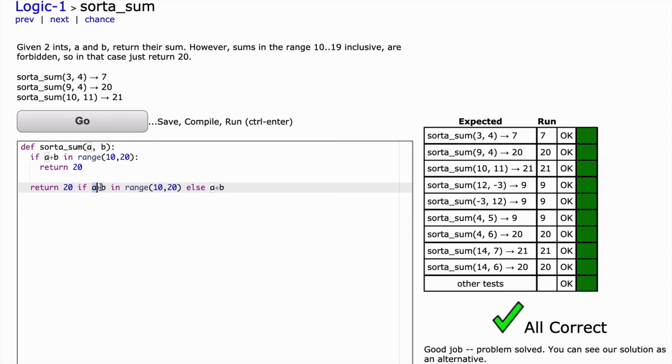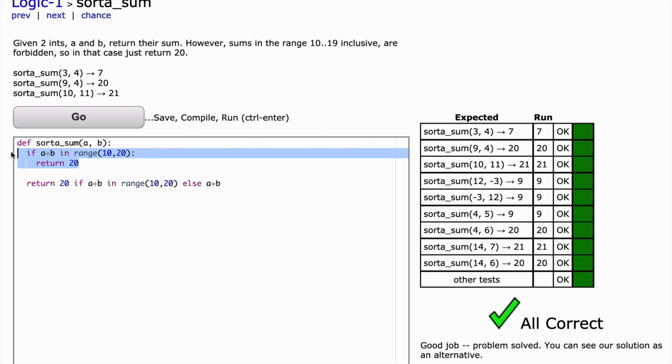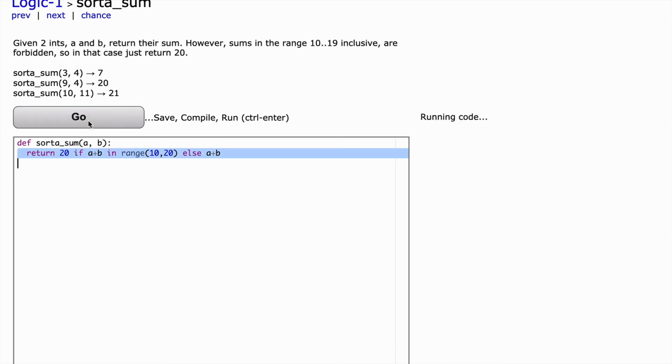So if a plus b is in the range, we return 20. Otherwise, else a plus b. And we can click go. And once again, this is all correct, all green. Awesome. So this is working, even though I forgot to remove this if statement. And we can bring this down. Officially, one line as the answer.